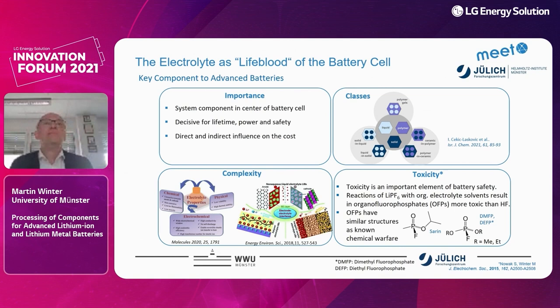Really, you have to find out what is happening in the cell, what is happening when the cell opens and what comes out of the cell. Reactions of the salt LiPF6 with organic electrolyte solvents usually result in organofluorophosphates, OFPs, which are much more toxic, okay? Several orders of magnitude more toxic than HF.